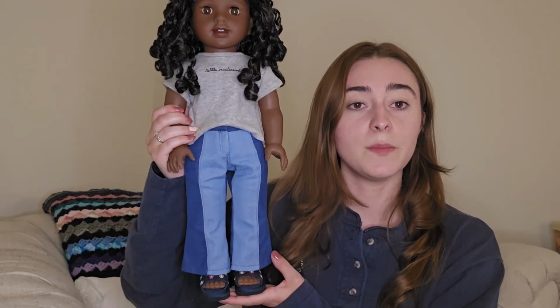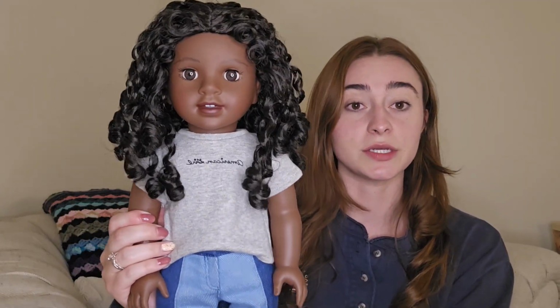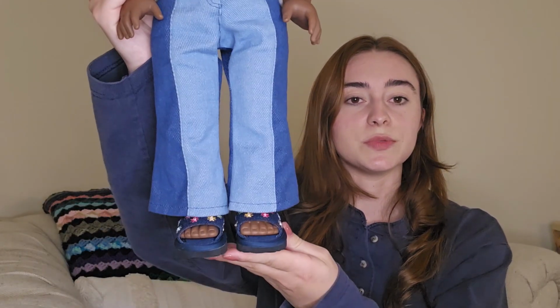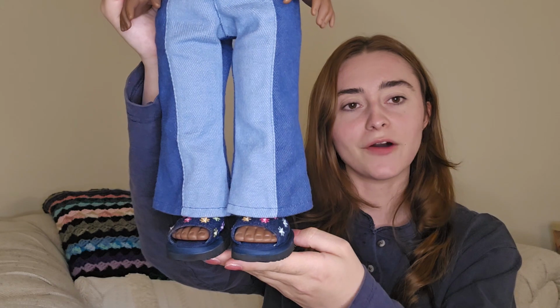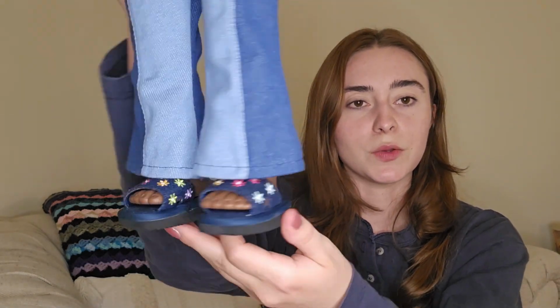I just love her curls. I was worried and a bit nervous about taking out her bow, just because I didn't want to mess up her beautiful hair, but her bow just didn't really fit well with this outfit. And this is really just a mix and match outfit. She's wearing Julie's meet pants, this American Girl Pleasant Company top, and then these boots I think are for maybe the coconut play outfit. I'm not sure, but they're just really, really cute.